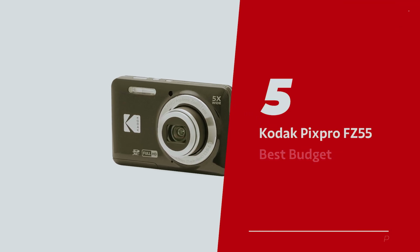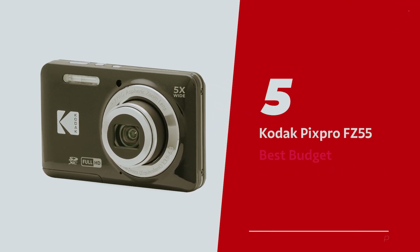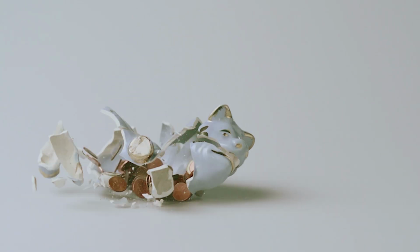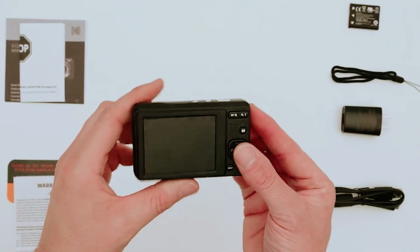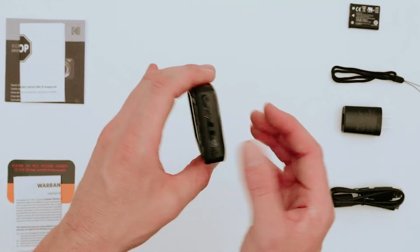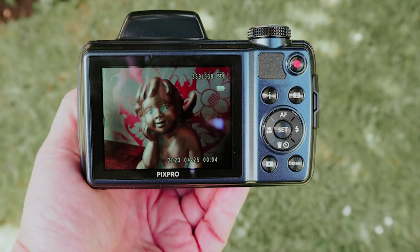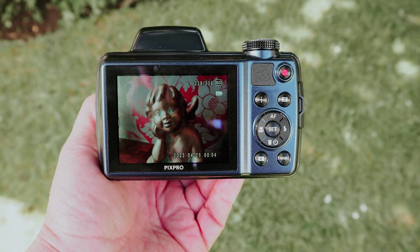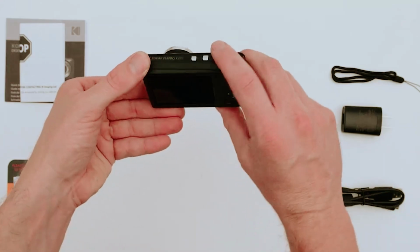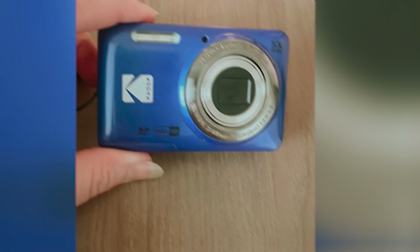Number 5. Kodak Pixpro FZ55, our pick for best budget point-and-shoot camera. Are you on the hunt for a budget-friendly point-and-shoot camera without breaking the bank? Well, let me introduce you to the Kodak FZ55, the little gem that proves you don't need to empty your wallet for decent snaps. At this price, you might expect a glorified paperweight, but fear not. The FZ55 delivers photos that are perfectly acceptable, even if it won't make you a master photographer overnight.